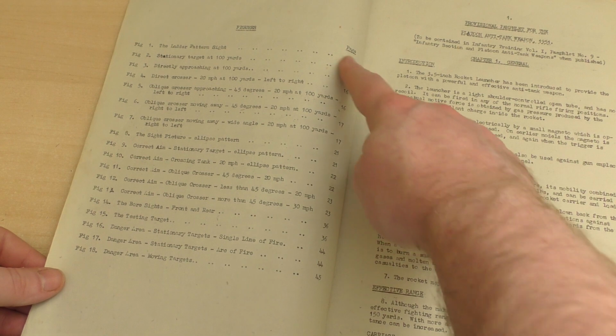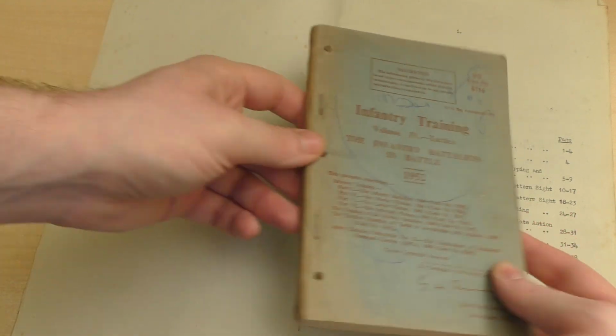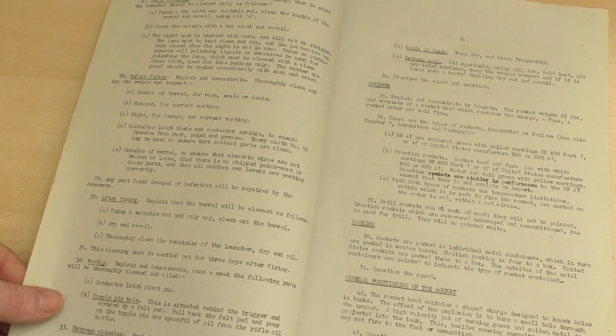So we've got lots of diagrams, and it's in this sort of foolscap, full page, rather than the later smaller size. So let's just have a quick flick through, and just like all of these, we'll cover this in a proper video in the future where we'll go through some of the individual parts, pull out some interesting bits and compare them to other manuals that we have in the reference collection.